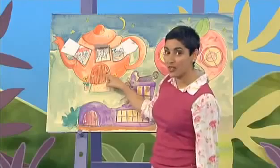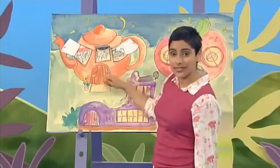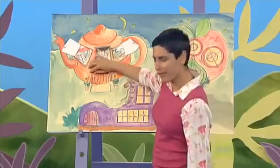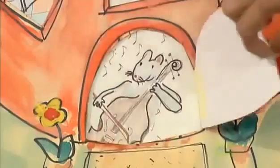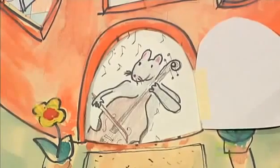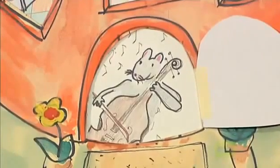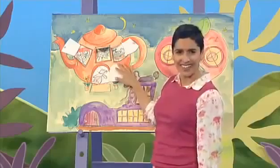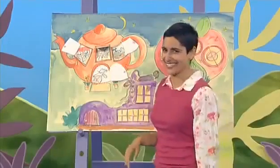I wonder who's behind the door. What's that noise? I'll find out. It's Auntie Mouse playing the cello. Squeak, squeak, squeak. Oh, what a noisy house.